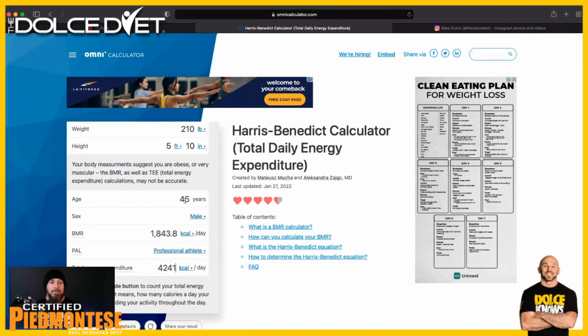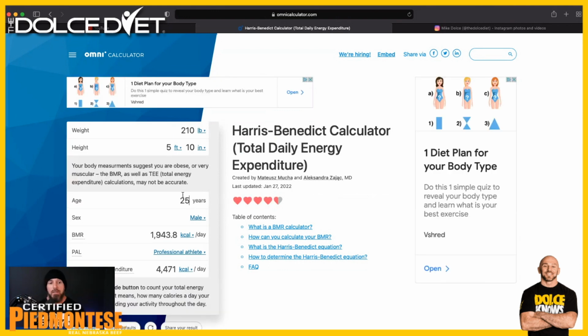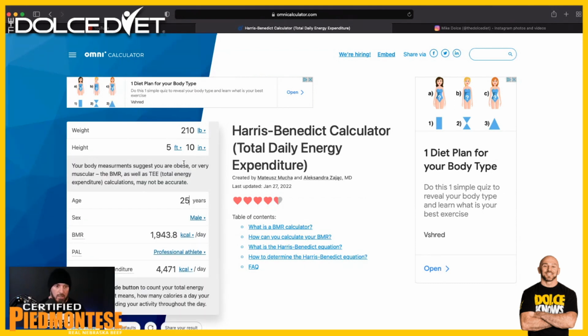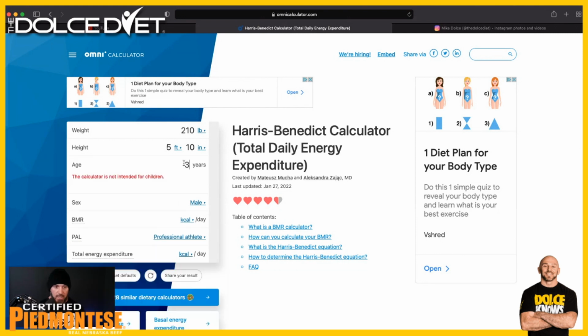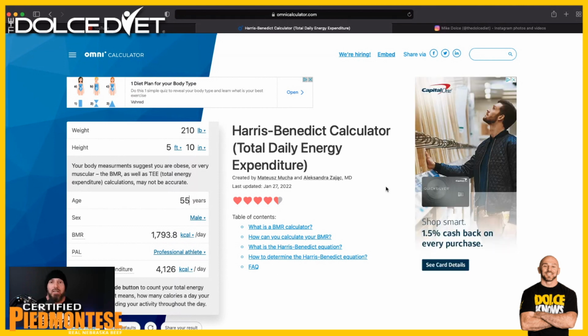Now, again, if I'm, quote, younger, that does change to a degree. So if I'm a little younger, see, now it has my BMR at 1,900 calories. If I'm 35 years old, it's 1,893. If I'm 45, it's 1,843. If I'm 55, it goes down with age. And the thought is that we start to lose some muscle tissue as we age, and also our activity level goes down. Our ability to exert energy goes down as we age.